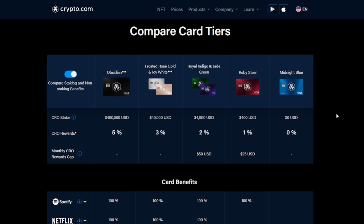And after that period is now done, the value of Crow is going to more than likely either go up or it's going to go down. It's very unlikely that it's going to stay exactly the same. So for my Ruby Steel, I staked for that one when Crow was 5 cents, and then it went up to 96 cents before I upgraded to the Jade Green. So that went up quite a bit, but now with the Jade Green, it's gone down a little bit.